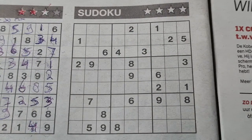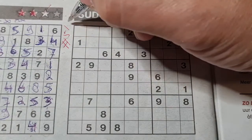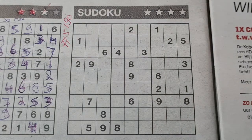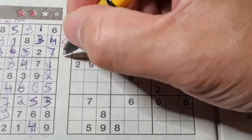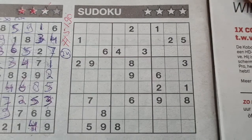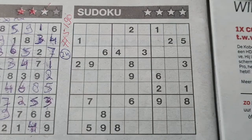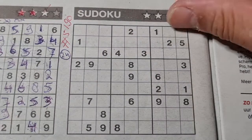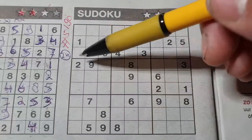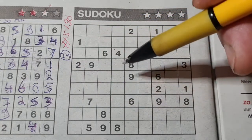4 stars Sudoku number 5190. Yes, 5190. Before I start, I always count the printed digits. Well, this one has 24 printed digits. Correct me if I'm wrong, okay? Sorry, let me, yeah, 24 printed digits, one less than the previous Sudoku. It's a kind of indication of the difficulty level. The less printed digits, the more it will be difficult.